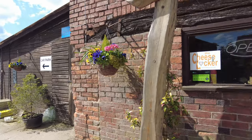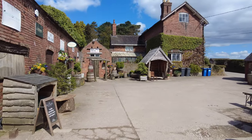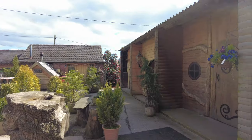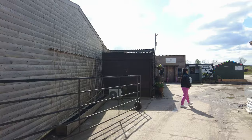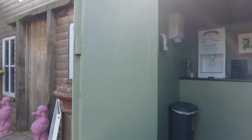The High Ash Country Stores are home to several local businesses with a fabulous range of products. Cobwebs is the coffee shop here, which serves fantastic food, coffee, and freshly baked cakes, as well as having a wood-fired pizza oven that fires out some blooming good pizza. I highly recommend this place for a visit if you do fly into Abbots Bromley.